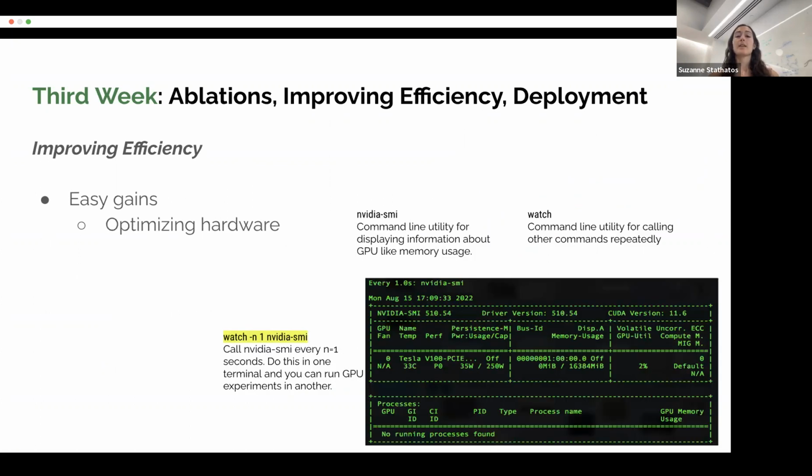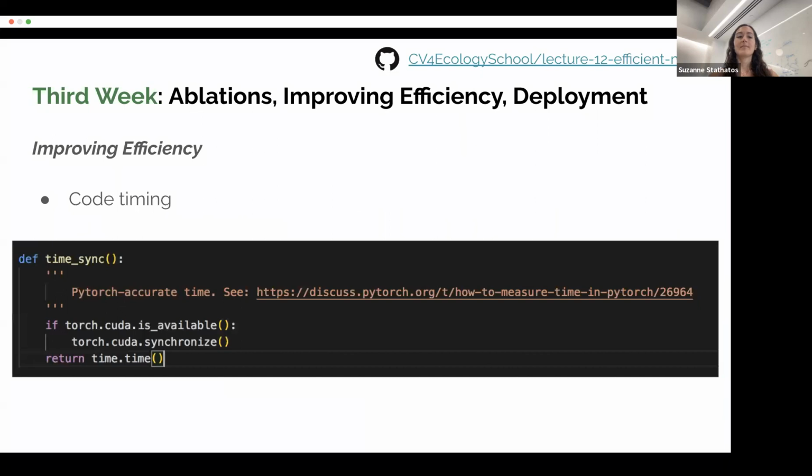We also talked about optimizing hardware, so teaching everyone nvidia-smi and watch to see how much memory was being used, and where performance bottlenecks were, specifically in transferring from the CPU to the GPU. And then having some sort of performance timer continuously go off to say how long something was taking or how long your process had been running.